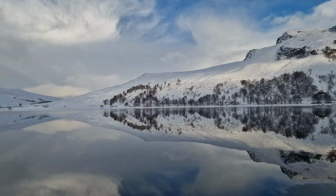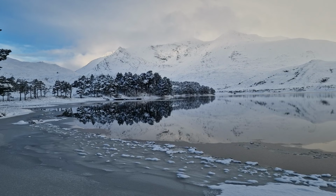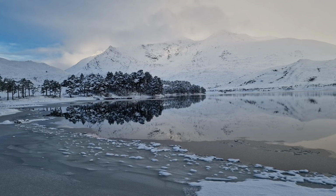Yeah, so this is probably the last light we're getting here. And we've had some beautiful light. I've just taken a couple of shots, which I'll put up now. The reflection in the loch and with the ice and the mountain in the background, just absolutely beautiful. You know, the dusting of snow on the pines and a lovely way to end the day, really. What a beautiful, beautiful day it's been.